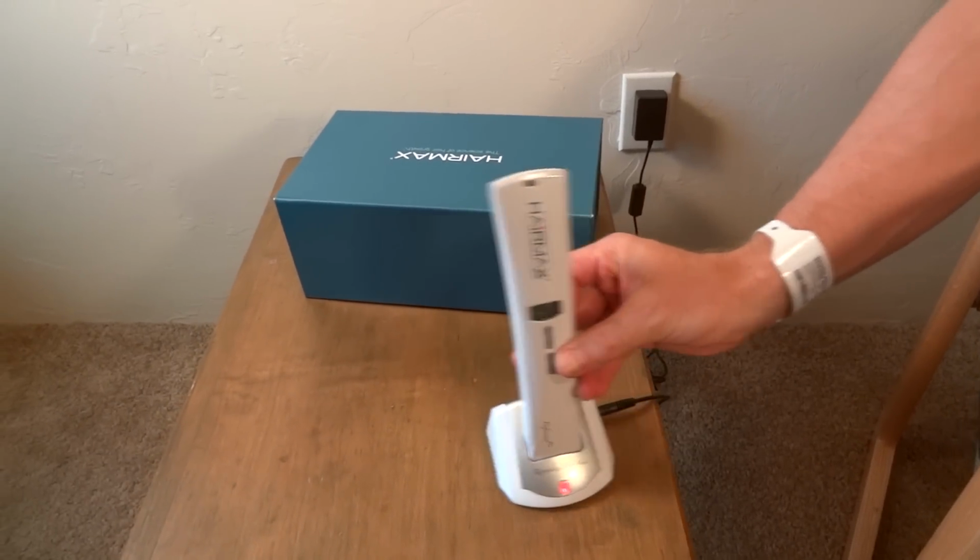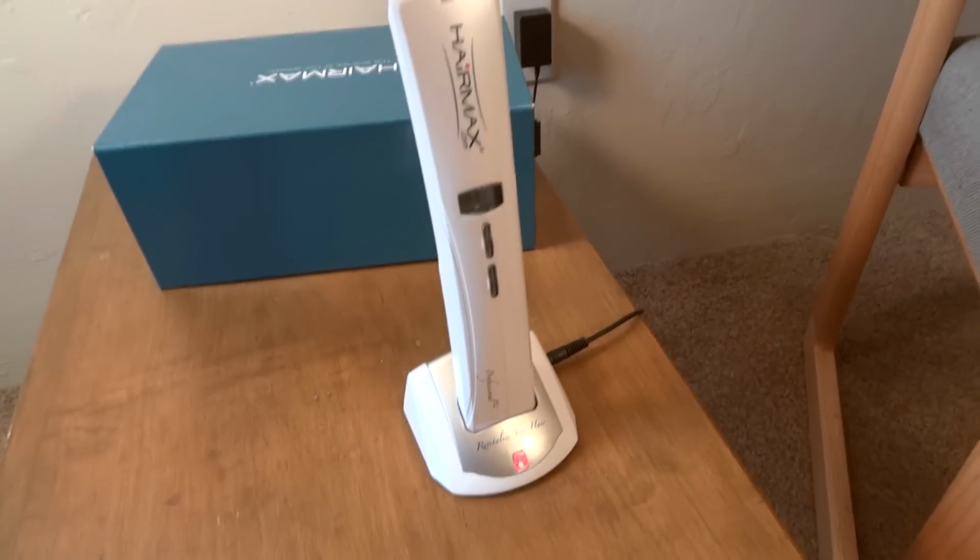So if you think you're going thin, you need to hit it right away, because if you get to a point where your head is totally slick, forget it. You're going to have to do a hair transplant, where you take hair from the back and put it up here. So you want to at least keep what you've got. When my hair was longer, I didn't even notice. But now that it's shorter, I keep tabs on it.